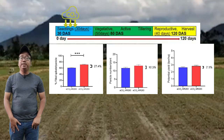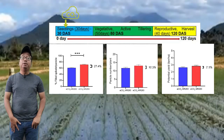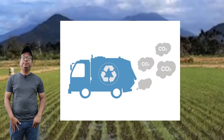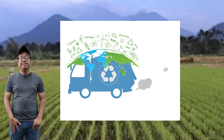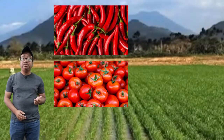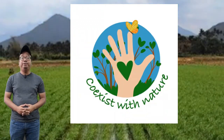Even though the rice only received high CO2 for 20% of the total growth period, with this approach, CO2 enrichment derived from baker's yeast fermentation can be a cheap, sustainable practice to enhance crop growth and yield. This is definitely applicable not only in rice but can be extended to other high-value crops such as chilies, tomatoes, and salad vegetables. It's a beautiful day when agriculture works for now and future generations.